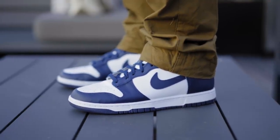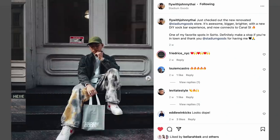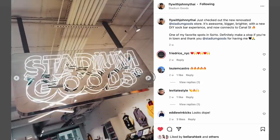All right, so let's talk about the dunks. This one right here is the navy colorway. And I'll be honest, the quality is pretty whack, but that's just what hype does. I actually got these dunks for free from Stadium Goods. Shout out to everyone there that showed me and my girl around, gave me a tour of the remodeled Soho location. And also shout out to you guys for making that happen. I couldn't do this without you guys.